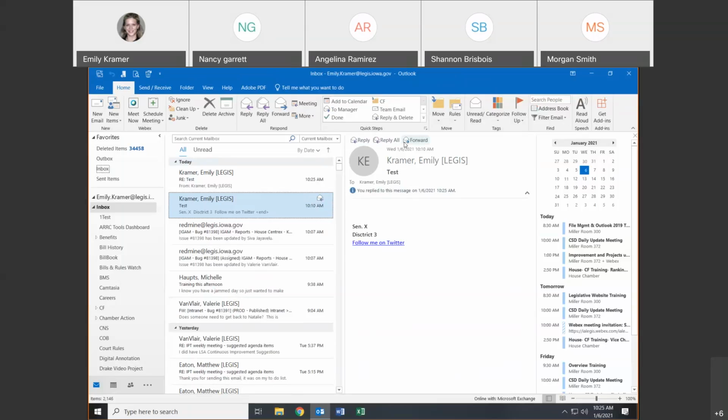So reply, reply all, and forward. If the arrow is blue and going the other way, it's a forward. If the arrow is purple and facing the left, it's a reply or reply all. And again, when you click on the email, you'll be able to see very quickly if you replied to that message or not. So if somebody says, hey, I didn't get your response, you can click on the email and see that you responded at the date and time that you did so.